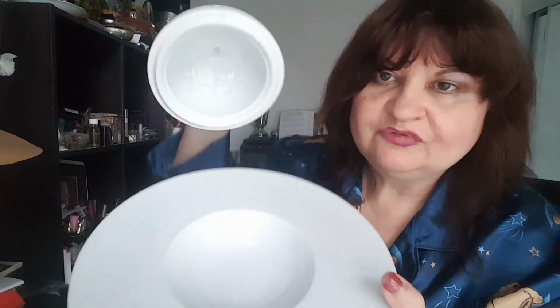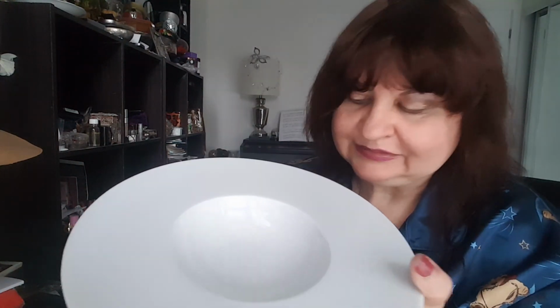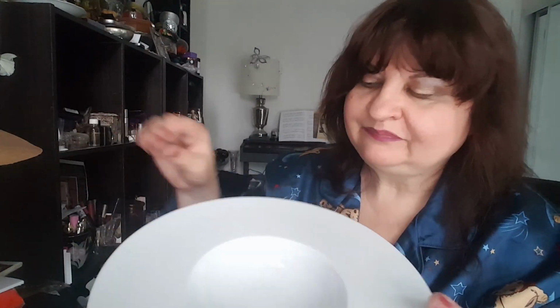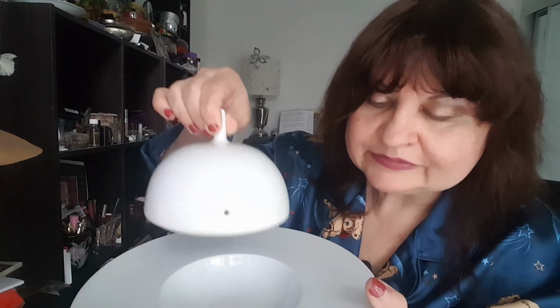Check this out. This is the dish for pasta. So I have three pieces. So you put pasta inside. There's a sprinkle of parsley. And then put the lid with a little hole here for the steam.